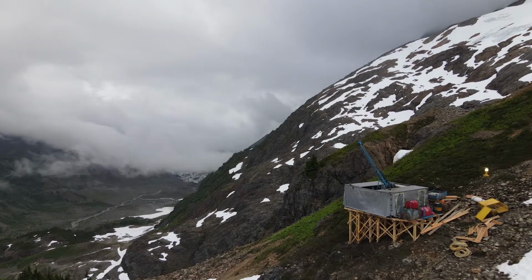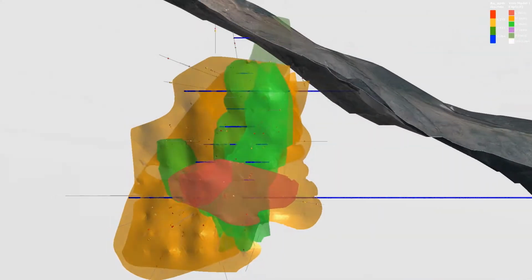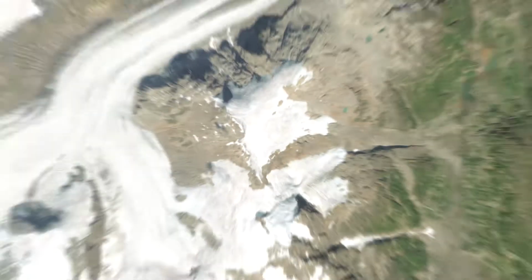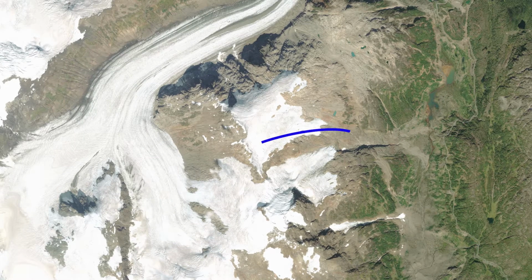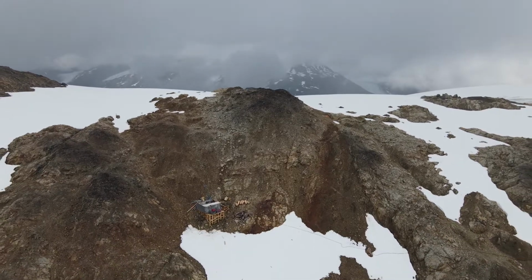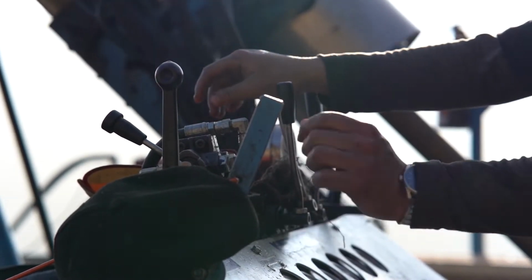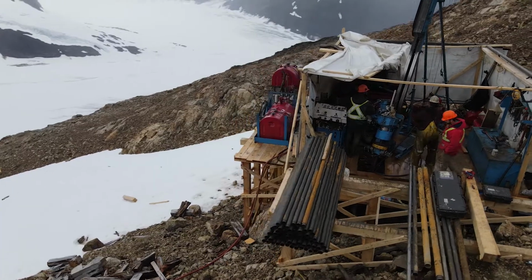With Scottie, we've been drilling outside the extent of the known deposit just to see how big this thing is. And we've got hints that this thing continues well into the mountain and potentially out to the other side, where we uncovered our bonanza grade showings last year with the new Domino zone. So we put over 1,800 meters of drilling in there this year.